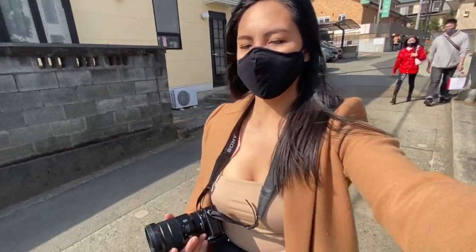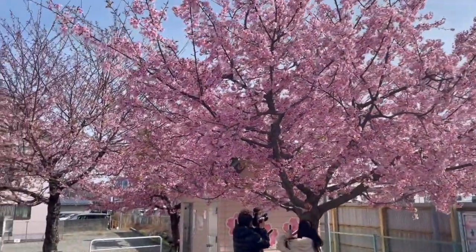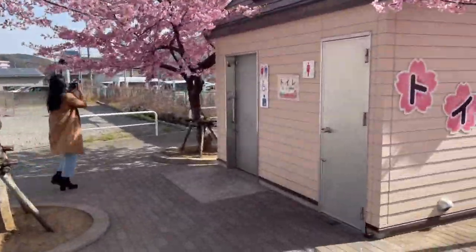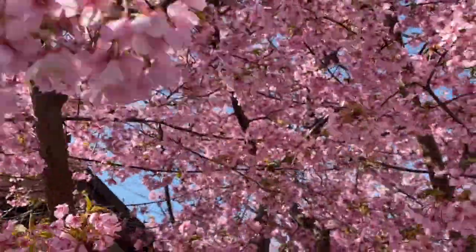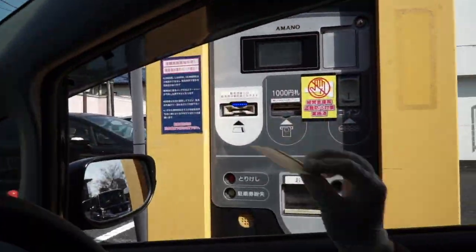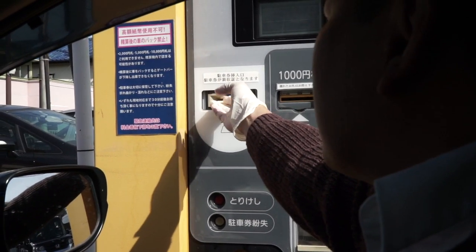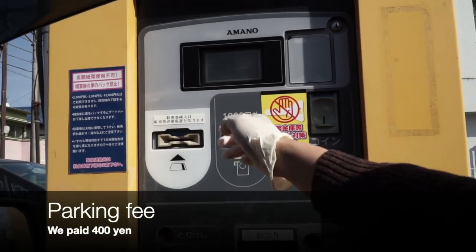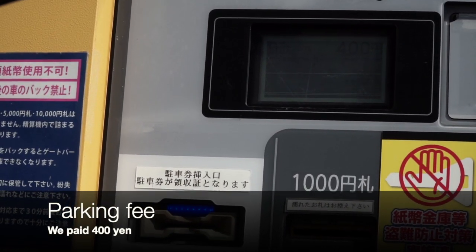We're heading back to the parking. Maybe a 10 minute walk? When you're done, just insert the ticket that you get when you enter, and then it shows how much you owe. So our parking cost is 400 yen, so that's about $4.